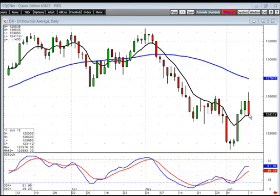The Dow pulled back today, but not with a selling signal, just with a bearish day. It will be important to see whether they can hold the market above the T-line tomorrow.